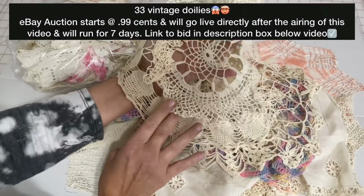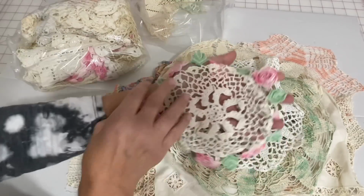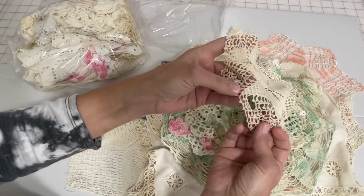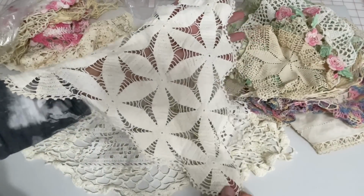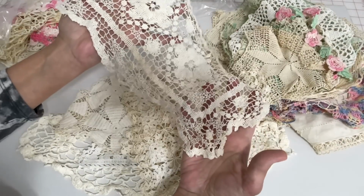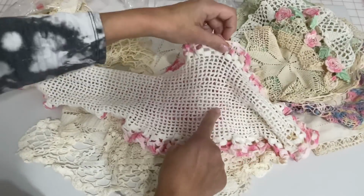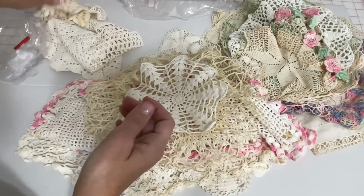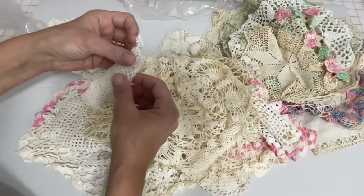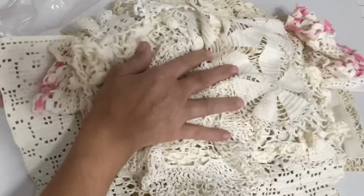Some are very, very pretty. I'm telling you, I almost kept a couple, but I didn't. I left whatever was in these bags in there for you. I'm going to say probably 90% of them are in almost perfect condition. Maybe one or two might have a tiny hole in them, or there might be a stain or two in different spots. But for the most part, this is a fine, fine collection. I would be curious to know if this was one owner or if the Goodwill has just been saving up over time to put in bulk in one bag.